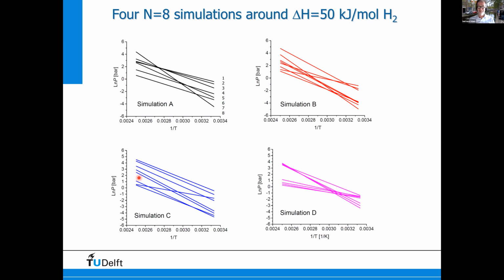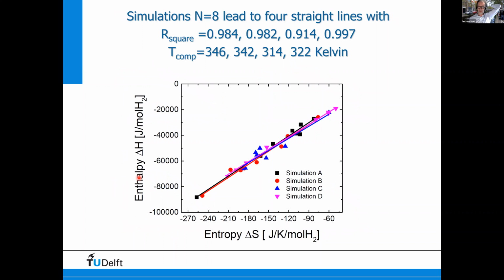Basically, what you have is curves like this. So you can do, in this case, 4 simulations. You can do 5,000 simulations. The outcome is more or less the same. What you have is, in this case, you get straight lines. And these straight lines have amazing R squares. So even if you do random experiments, and these are random simulations, you get a very good R square.